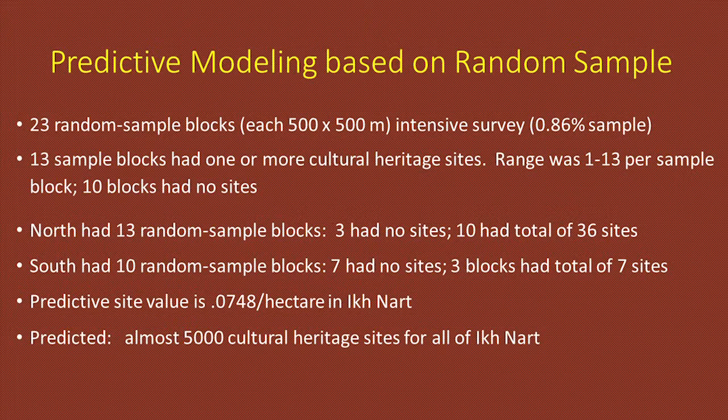So what we did was 23 random sample blocks, each 500 by 500 meters intensive. It's a very small sample, but given that we had a 2-week field season and volunteers, I thought, well, we need somehow to find out what we're going to write a management plan for. So this gives you some of the results of that random sample. We found some pretty interesting things.